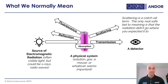And we see what goes through it, what's transmitted through it, and that just means the part of the radiation that gets through. Some of it is absorbed. We oftentimes can't measure that directly, but it's simply what doesn't make it through. Then there's also scattering. Scattering is one of those words that drives me crazy because it's sort of a catch-all term. The only really safe part is that it's the part of the radiation that didn't go where it was supposed to go or where we expected it to go.